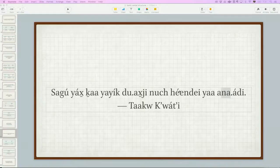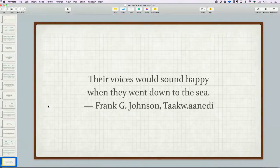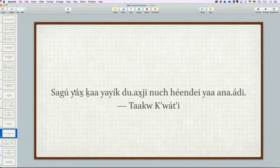And then if you wanted to start using those fourth person forms, they're usually used to say like, this thing happens. And so what we typically get is these sentences that say, their voices would sound happy when they went down to the sea. Or you could also say, people's voices sound happy when they go down to the water. So this is from a story. This is duktut, and we have ka yayik, the sound of people. Du'achji is heard. Ya ana'ati, people going down. So when you learn how to tell stories, you kind of got to learn how to use these big fourth person sort of verbs to say like, this kind of thing happens. This is the typical thing that happens. And that's what the fourth person is usually doing. It's talking about things that are common.